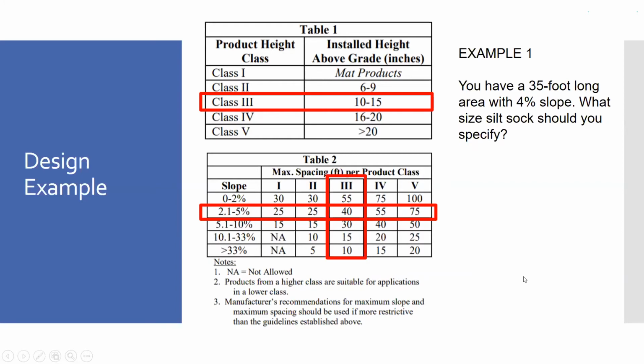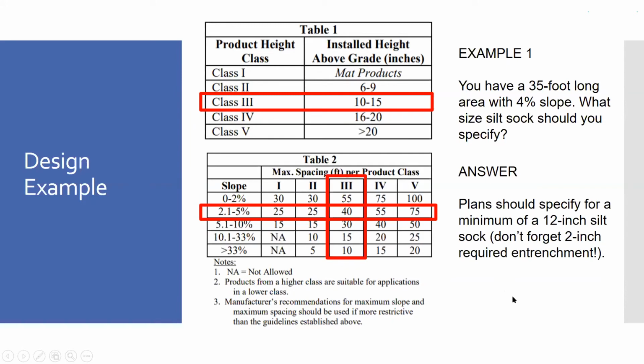And then you would go to table one, and class three is similar to a size 10 to 15 silt sock. And I guess what I'll point out there is that is the installed height above grade, is 10 to 15 inches. So the answer is that you should specify for a minimum of a 12-inch silt sock. Don't forget the 2-inch required entrenchment, which is why I'm adding 2 inches to that 10-inch height, because table one is showing the installed height above grade. So you have to consider that entrenchment. And this is probably another reason why you don't see silt sock, except maybe for smaller areas, terraces or buildings that are very close to the sidewalk, because very quickly you would need to use a pretty large silt sock.